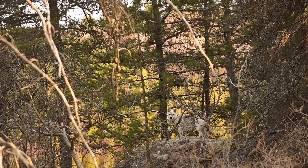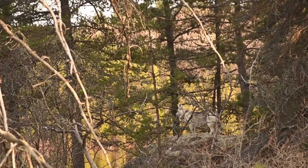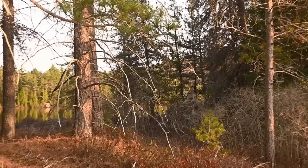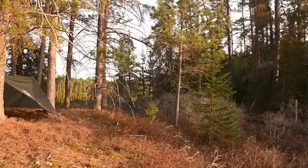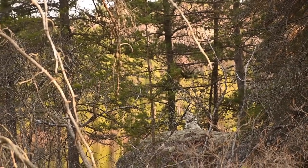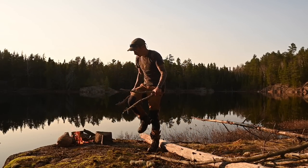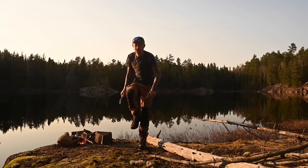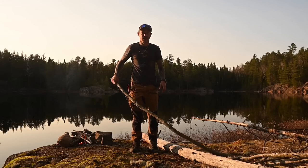What are you doing? He's so far away, just staring at me. Good boy. What are you doing, Wolf? Hey? Okay, now he's laying down over there. That's so wild. It's so crazy. He's like 75 meters out, across a little ditch thing, and up on a rock, laying down, just looking at me. It's so strange. I don't hate it. Like I like it. I think it's cool. It's just weird.